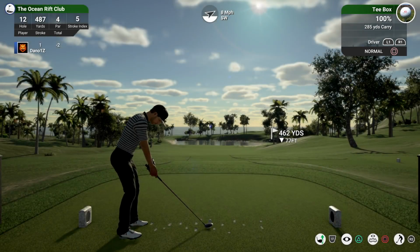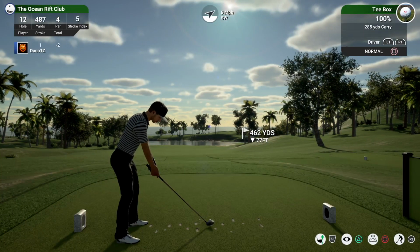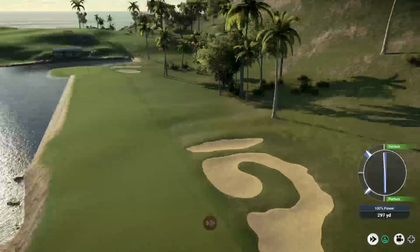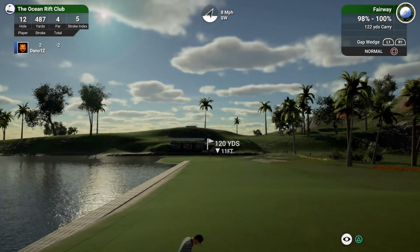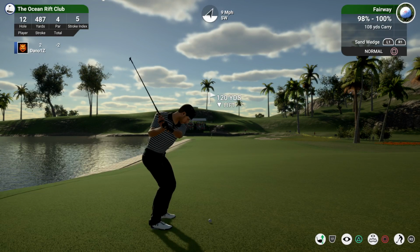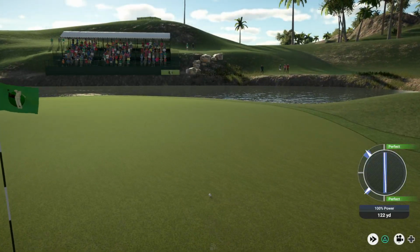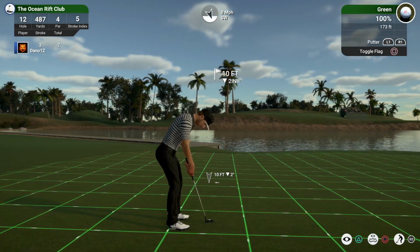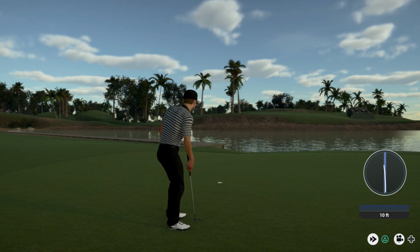And let's see what the 12th has in store. It appears to be heading for the fairway here. From about 120 yards. This one's heading for the green. And this putt's for birdie. And a nice putt.